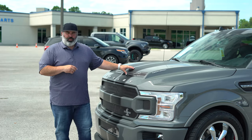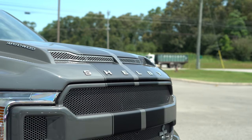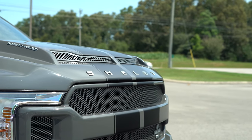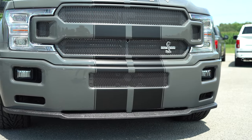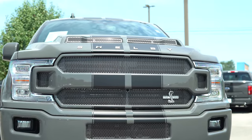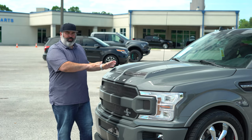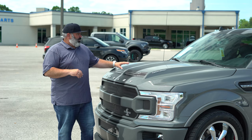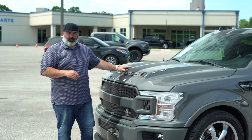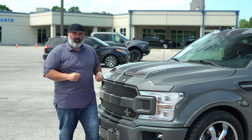This full replacement dual intake Ram air hood, painted to match in the Leadfoot color. This particular truck has the black stripes. To me, it's an aggressive look. It's sleek too. You've got the honeycomb inserts, forced air induction here. I love the front end of the Shelby trucks, as many of you know. And the number five thing that I love about this particular truck is the Ram air hood. Let's check out number four.